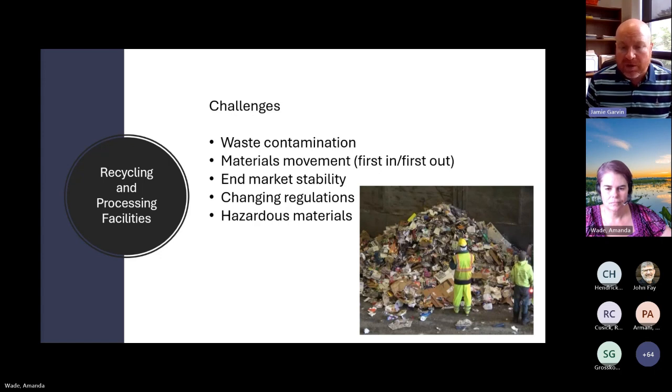So most people, I'm sure, have heard about back in 2018, China's National Sword policy that was a hugely disruptive event in the industry where they stopped taking the materials from most of the global markets. The domestic market here in North America has largely caught up to that at this point. So from a processing and throughput perspective, things have sort of stabilized and normalized to pre-China National Sword policy conditions. However, it did have a very big disruptive impact to the market.